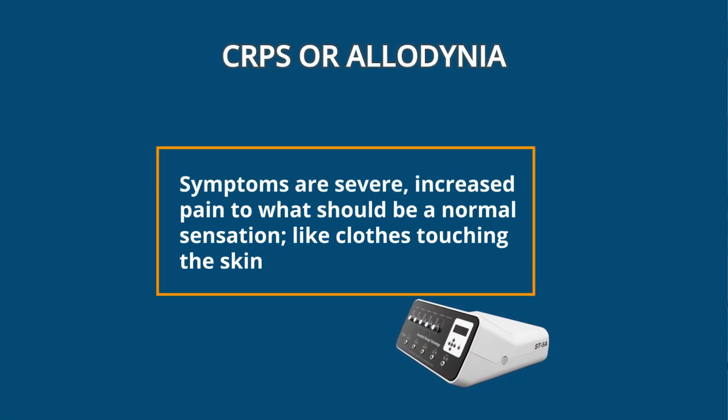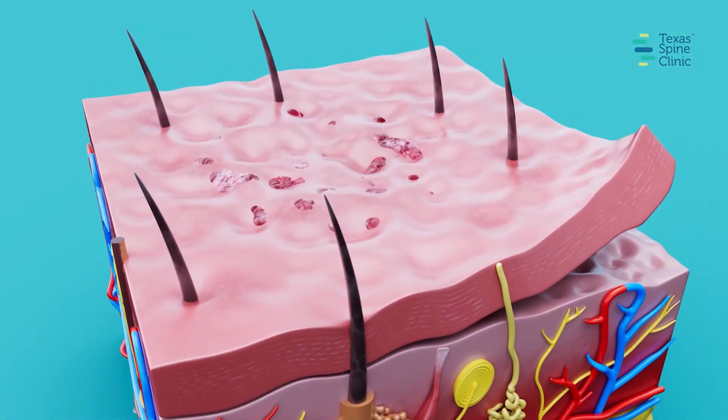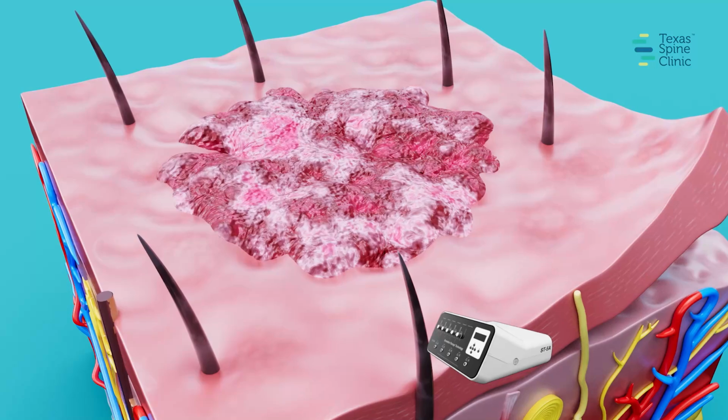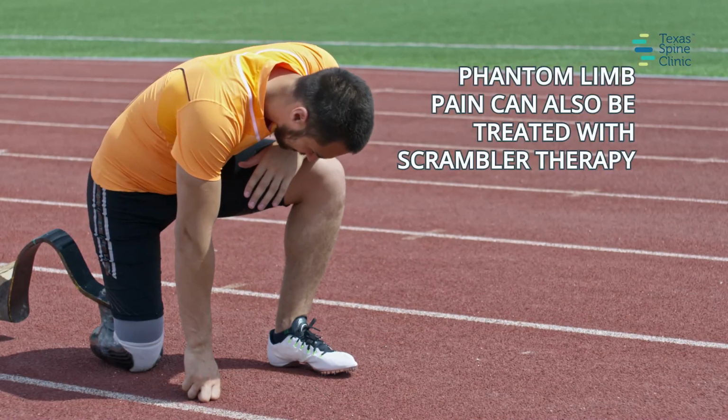Another super painful condition that we see is complex regional pain syndrome, CRPS, or allodynia, the symptom of allodynia, severe increased pain to what otherwise should be a normal sensation, like maybe just clothes touching your skin, or somebody coming and touching your skin or shaking your hand. And this can be induced by all kinds of things, but especially sometimes a crush injury or surgery, or some other type of trauma. Another condition that can be treated with Scrambler Therapy is post-herpetic neuralgia, or shingles pain. Sometimes after shingles, we develop these significant chronic pain syndromes that can be very challenging to treat. Phantom limb pain can also be treated with Scrambler Therapy.